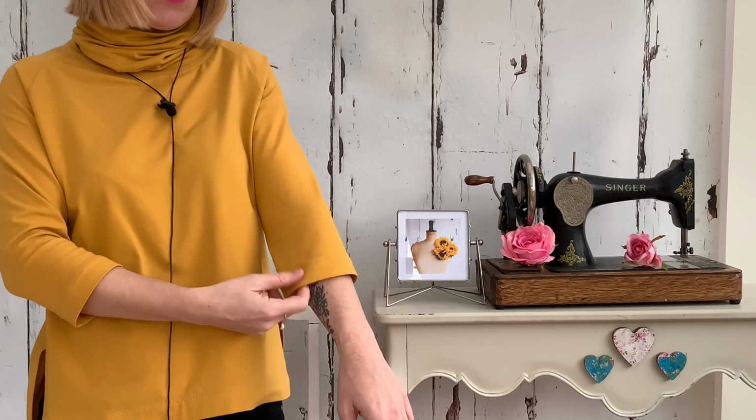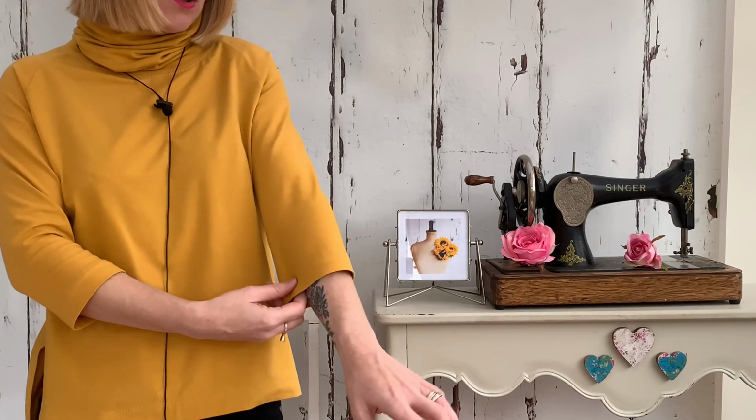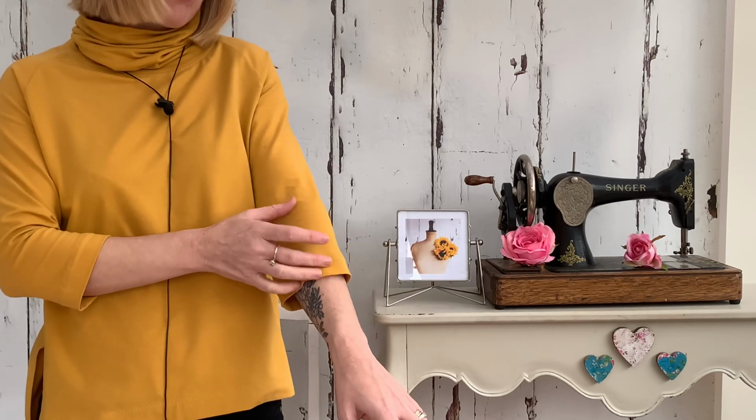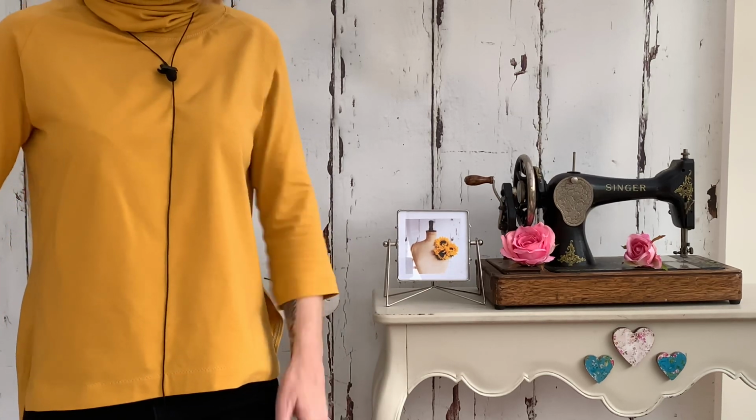The sleeves on this pattern are more kind of this length, but what I decided to do is add 3 inches because I do like a cropped sleeve, but I didn't want it quite so cropped. So I added 3 inches to the length of the sleeve, and I'm really happy with that length that I've got there. And there's a couple of different, in fact there's 3 different options on the neck.